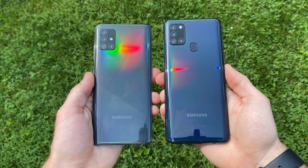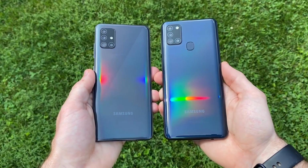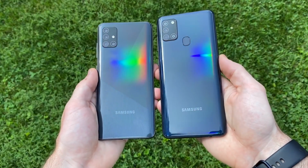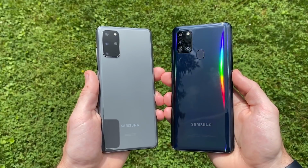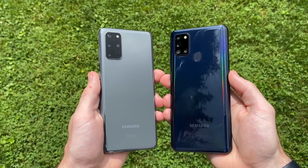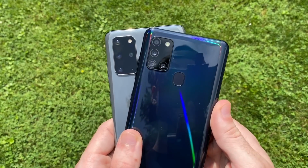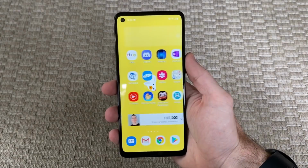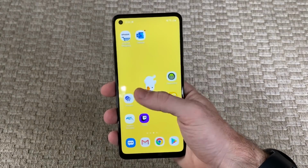The overall design and form factor looks and feels similar to that of the higher-end Galaxy A71, which costs nearly twice as much, and it even shares similar looking attributes to the flagship Galaxy S20 Plus. We have what looks and feels like a lot being offered here for less price. So then what's missing to get this A21s to its more affordable price point?